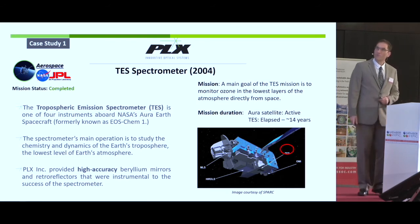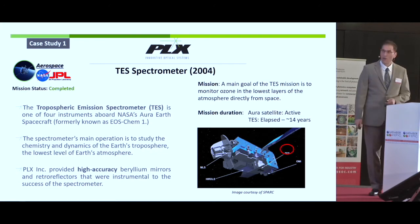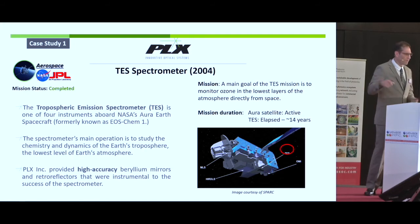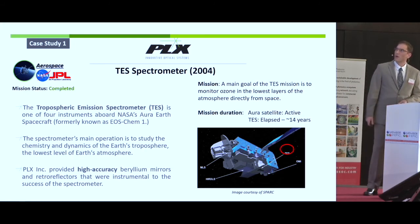I'm just going to go through several slides quickly without talking too much about the substance, but the TES spectrometer actually benefited from our assemblies, monolithic assemblies, tropospheric emission spectrometers. This mission was actually 14 years, so talking about heritage of our optics, this is as long as it can operate. It stopped operating only because the program stopped getting data, and they are ready to send the next generation.